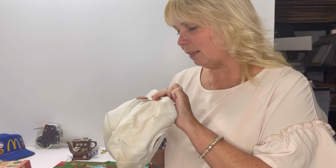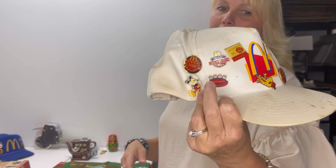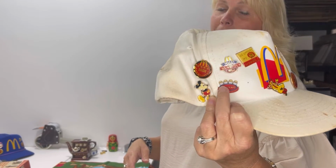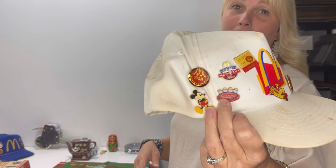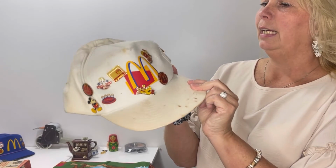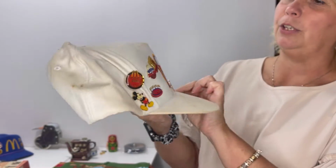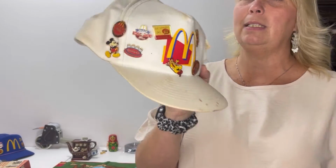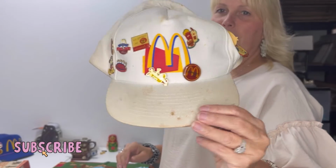This one has deluxe. It's McDonald's with a grown-up taste. So I don't know what that is. Maybe that was when their deluxe burger came out, maybe. I don't know. And then this one's like a customer spirit award pin. And then of course, you know, you got Ronald. And then check out this guy. His name's Speedy. So yeah, I'll look up these pins individually and hopefully make a good profit on those.